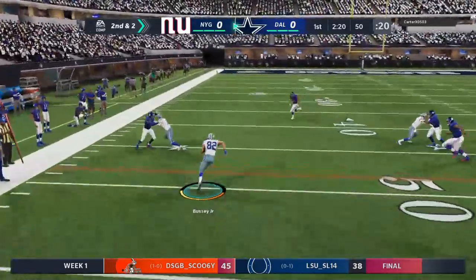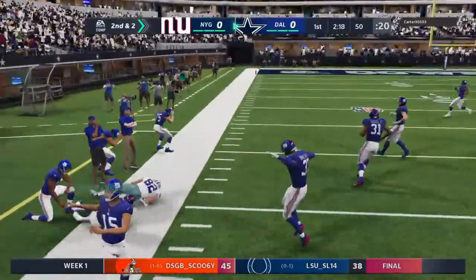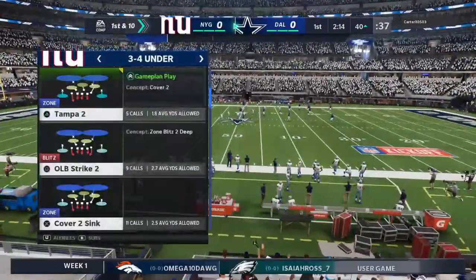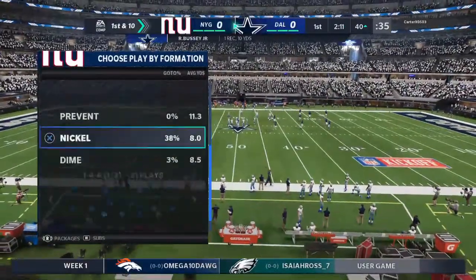Prescott now from the 50. And a quick throw here, that's complete. And he's able to get this one down to the 40-yard line. It's a 1st down on a gain of 10.